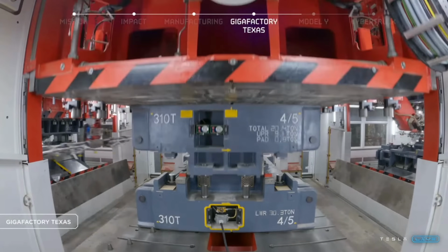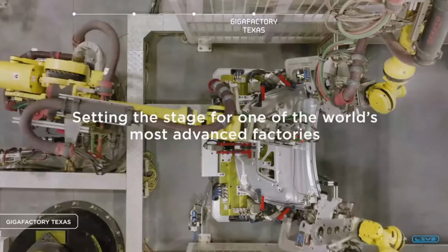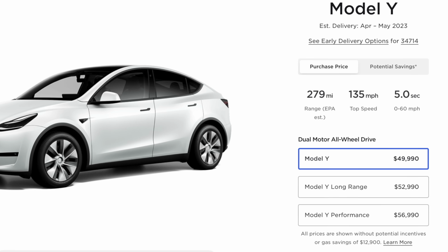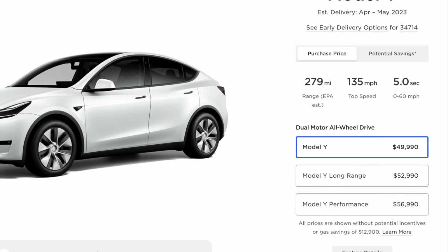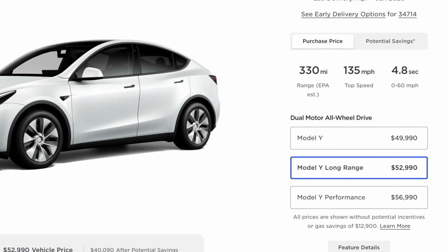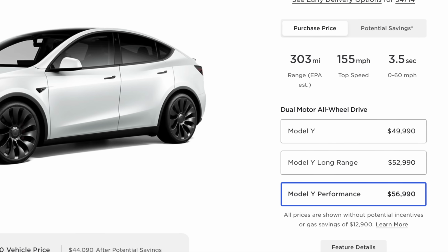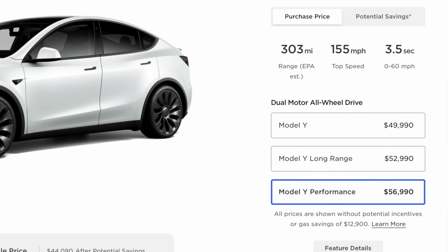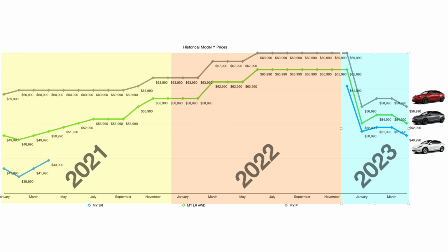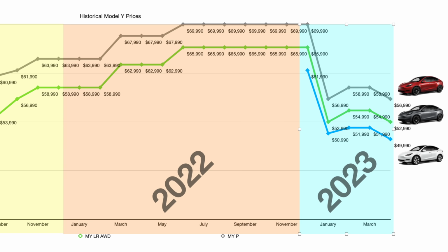Plus, now you're going to get a little bit of a discount in order to take delivery of that car versus the long range. So a $2,000 reduction from $51,990 to $49,990. The long range from $54,990 down to $52,990. And the performance at $58,990 down to $56,990.